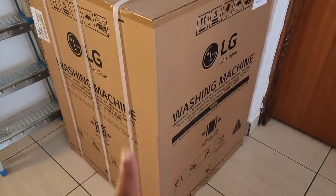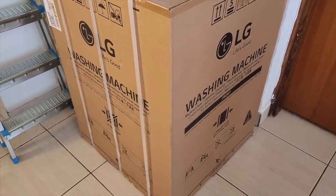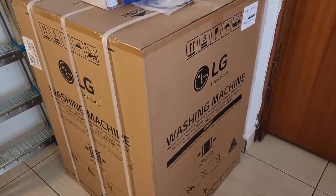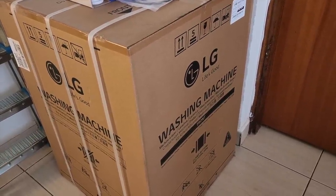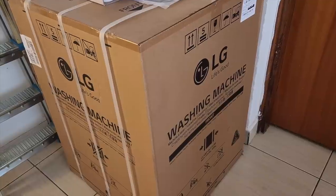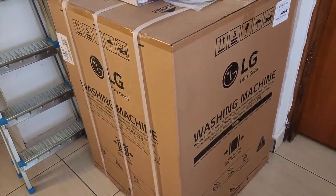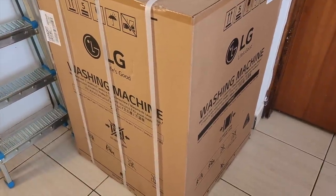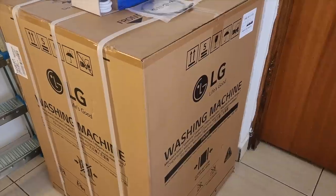And another thing, this one is a 2-in-1, so that means that it has a dryer as well, something that I really love. The reason why I went with one with a dryer is not major. The reason is because the difference between this one and the one without a dryer was insignificant. Okay, not really insignificant, but it was small. I think it was less than 5,000 Kenyan shillings. And for me, having a dryer is a plus.